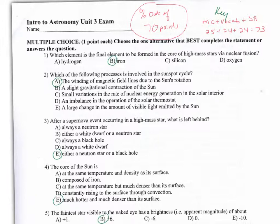But I was really after that when silicon fuses, it forms iron, and iron cannot fuse. It's like what we call an endothermic instead of an exothermic reaction. So actually B was what I was after.